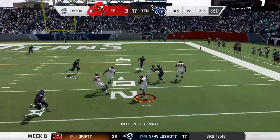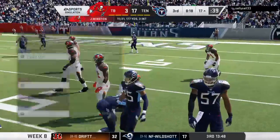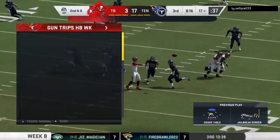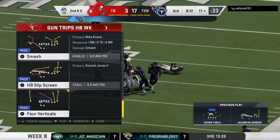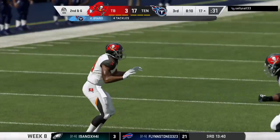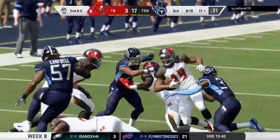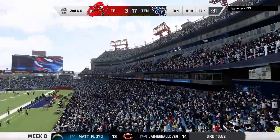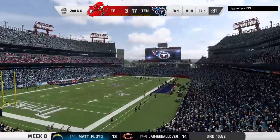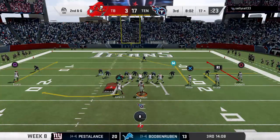To throw is Winston. Throw right side to Perriman, and it's caught. And he'll get it down this time to the 17. That throw good for 4. It's 2nd down. 2nd and 6 at the 17-yard line. 4 yards on that last completion, so that sets up 2nd and 6.